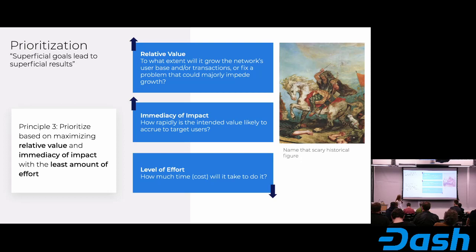And so for every item that we consider for our pipeline, we look at these 3 key factors. Because what matters to us right now is the growth of our network, right? That's what we all want. And so in order to prioritize effectively, we ask ourselves these 3 questions for every single new feature or product that we consider. So one is, how much relative value is it contributing? To what extent will it grow the network's user base and our transactions?